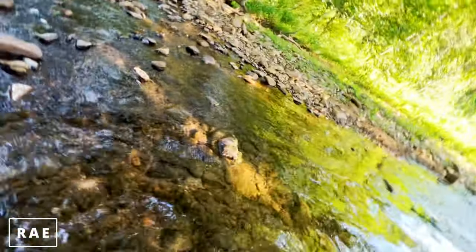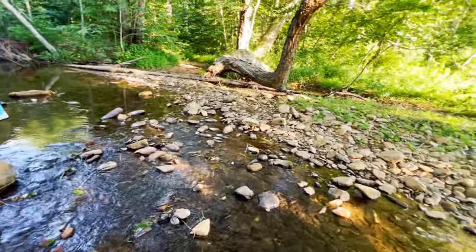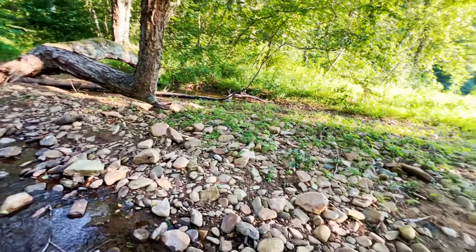We're gonna cross this creek so we can, I don't know, we're hot. It's what we do every time. It's like tradition. Always gotta cross the creek. It also helps us cool off.